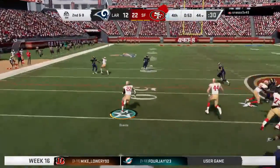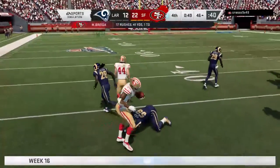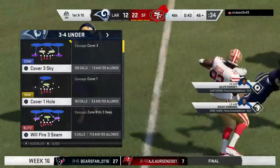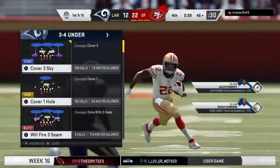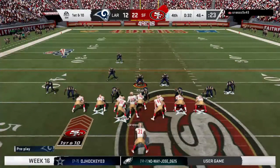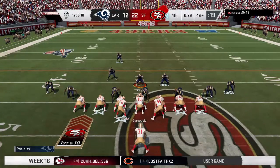They go counter with Breida. And he'll be taken down, but not before he gets into enemy territory. The Niners have the first down on a gain of 11. I guess he was saving his best for last, so to speak. Longest run of the day coming here in the fourth quarter right there. And that type of run makes for a better night for him and his teammates, doesn't it? To be able to produce this late in the game can lead to some big smiles and satisfaction in the locker room after this one's over.